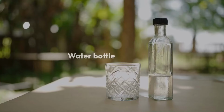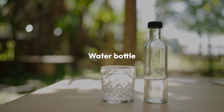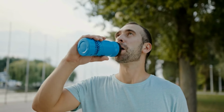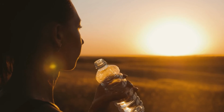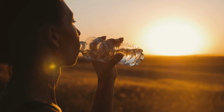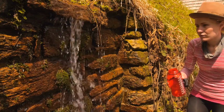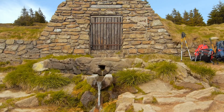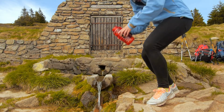Travel-friendly water bottle. Staying hydrated is crucial during travel, and a travel-friendly water bottle is a great investment. Look for one that's lightweight, durable, and easy to carry. Features like collapsibility, built-in filters, and insulation to keep your drinks cold or hot can be particularly useful. Collapsible water bottles are great for saving space when not in use, while insulated bottles can keep your beverages at the perfect temperature for hours.